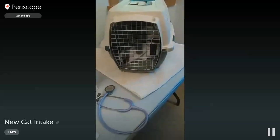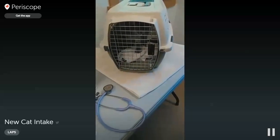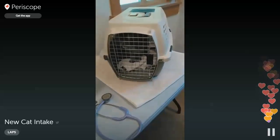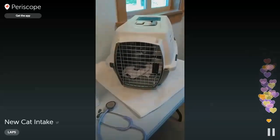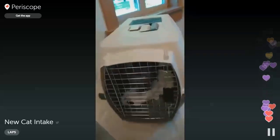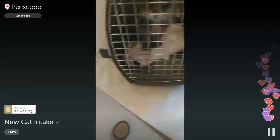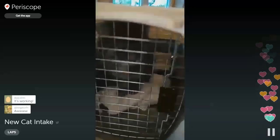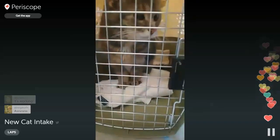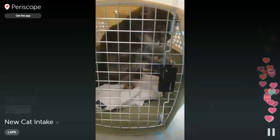Okay, so we have a new cat here. A mother and daughter just brought her in. They said she had been hanging around their property for a little while now. They think she was just dumped. She doesn't look in super great condition, but she's a total sweetheart, so I'm really hoping that whatever's wrong with her is fixable. She's a really pretty gray tabby. We don't have a name for her yet.